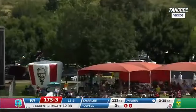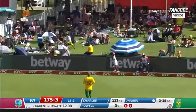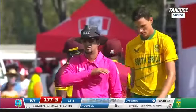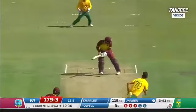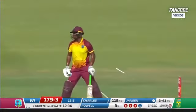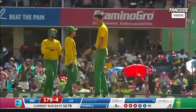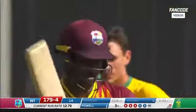Oh, that's clever. That's seriously clever. That is a man so confident, he does literally feel he can do anything. That's a great ball, and he's got it. Marco Jansen eventually wins a battle out there against Johnson Charles. He's had a terrific return to the attack, three wickets in no time for him.